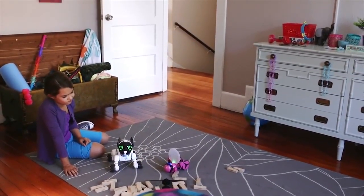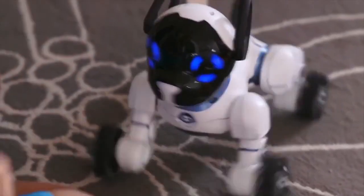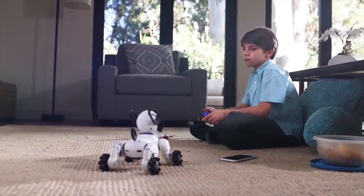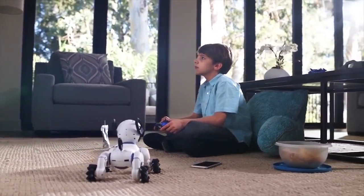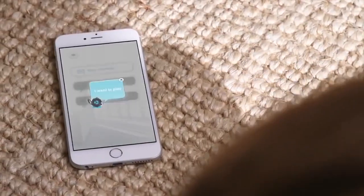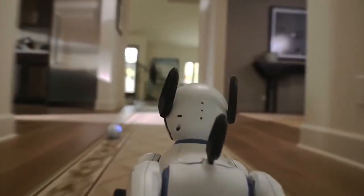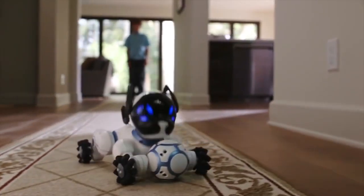Your choices change Chip's behavior and shape his personality so that no two Chips are ever alike. Chip is a connected experience. He has a translator, so you can understand his thoughts. He comes with his own smart ball, so you can play fetch and stay active together.